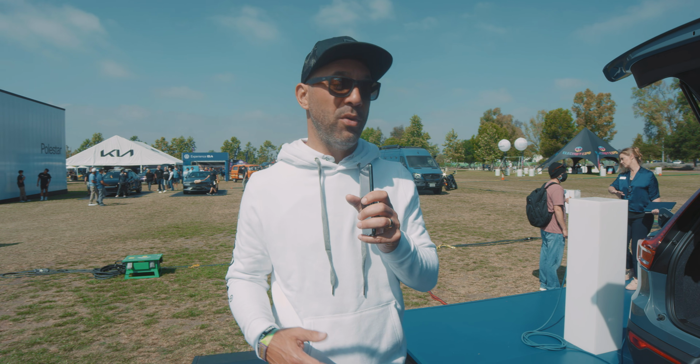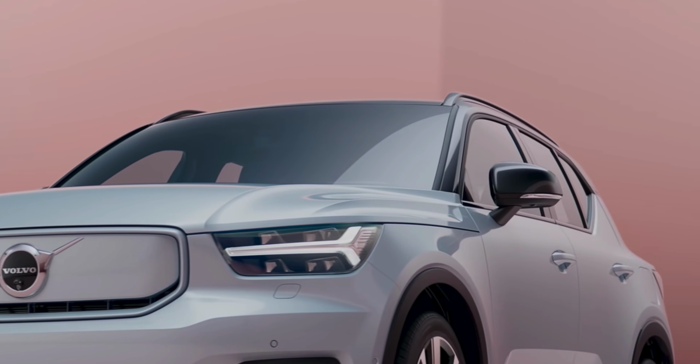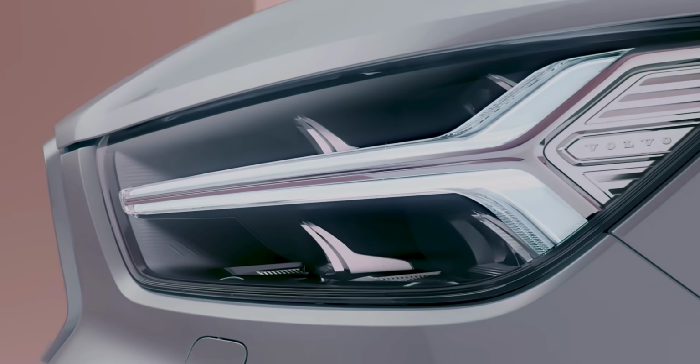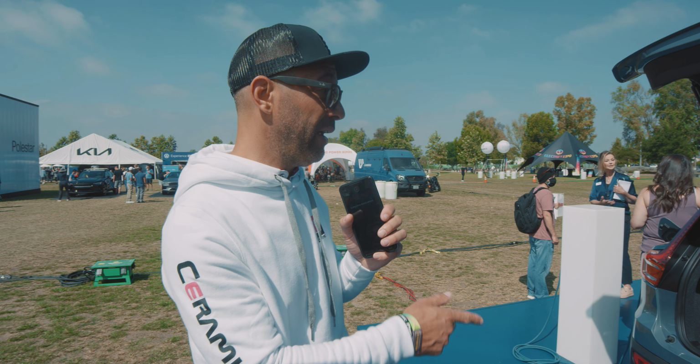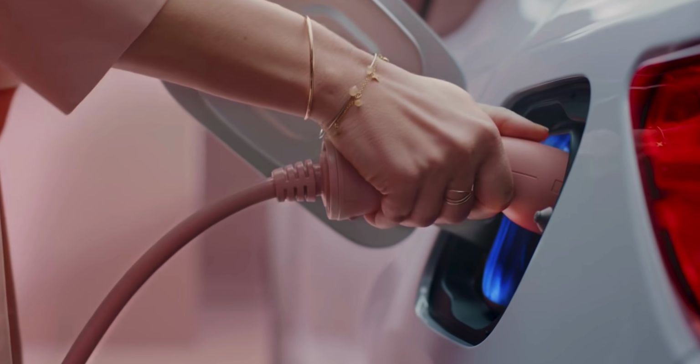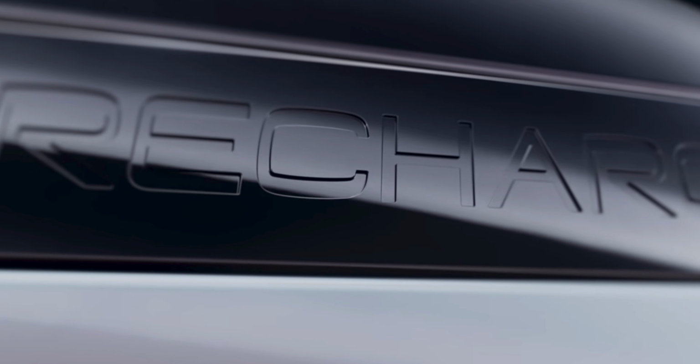So I'm here at the Volvo booth, and they're showing off right here the brand new XC40 Recharge. This car is available in a plug-in hybrid or in a true electric, and that's what we're seeing here. So plug it in and drive.